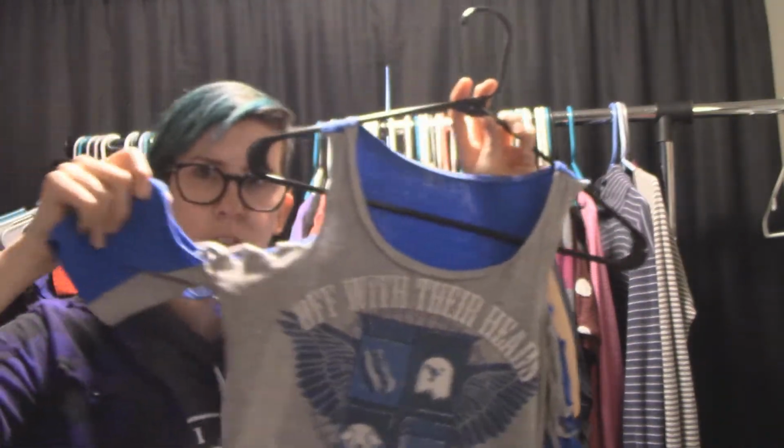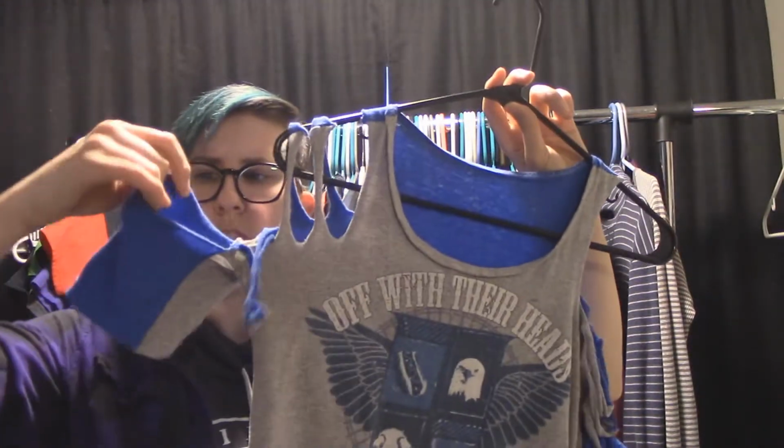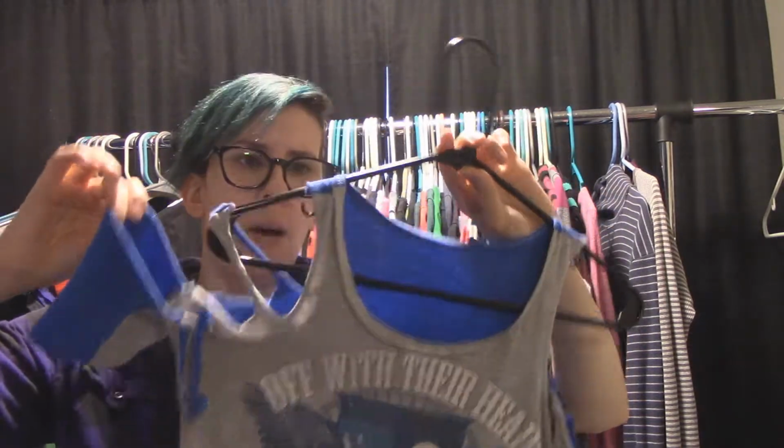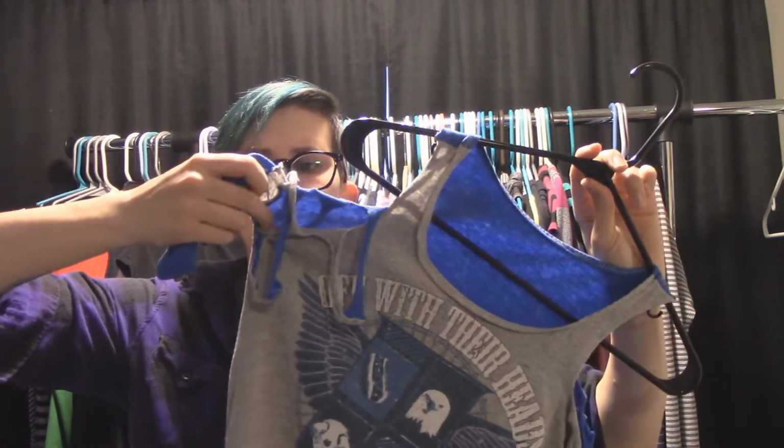I don't wear this very often because I didn't know what I was doing as far as sleeves went, and it's just not super comfortable to wear. I don't hate the look of it, but I don't find it the most comfortable, so I think at the very least I need to take the sleeves off.